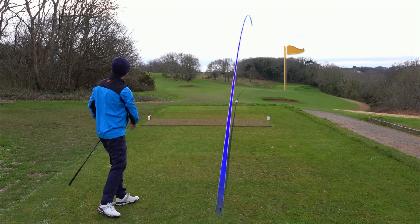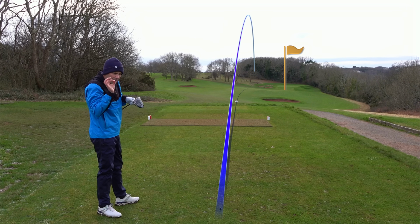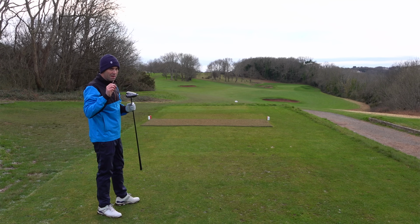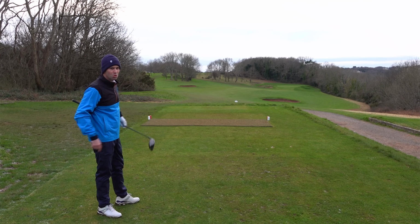Well, to be fair, I caught it a little bit closer to the heel that time, which has probably caused it to move maybe a little bit more than that fade, but it did move from left to right. Let's just go and pace the difference between those 2 shots, shall we?